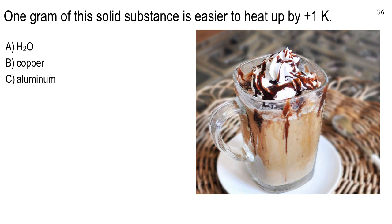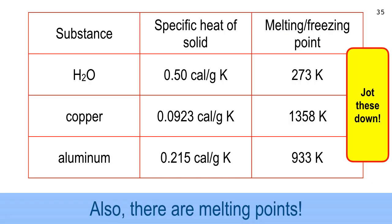Does one of your neighbors have it? I told you to write them down. Seconds to vote. All right, I'll go back. Okay, you slackers. Specific heat. You only had three numbers to copy. Gosh.